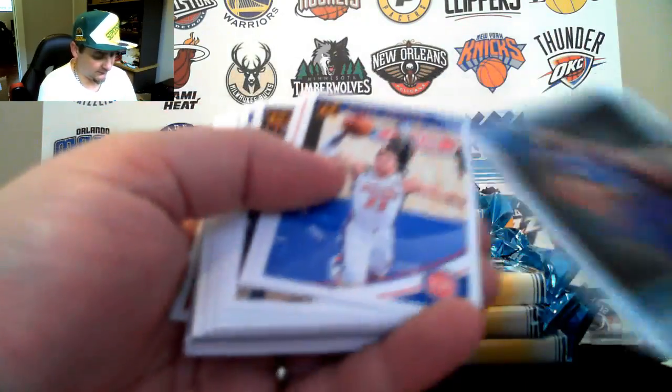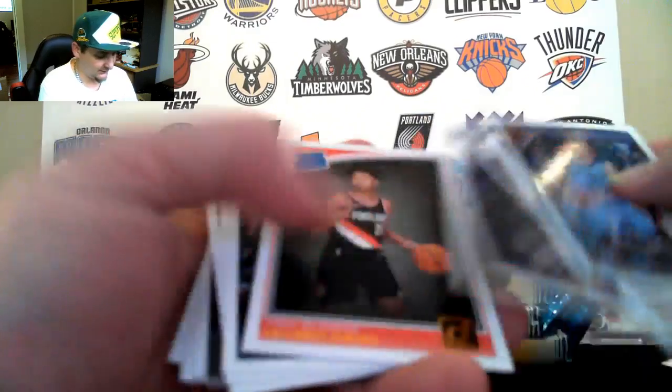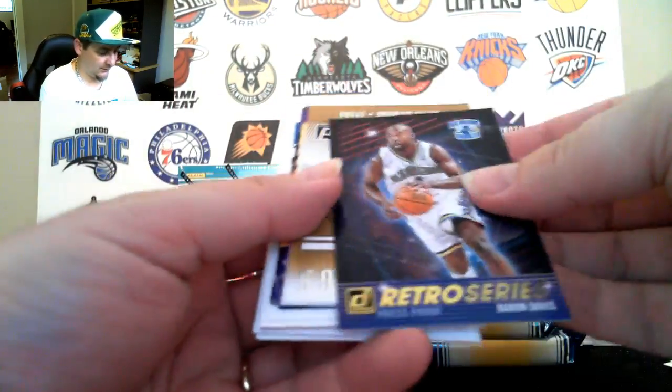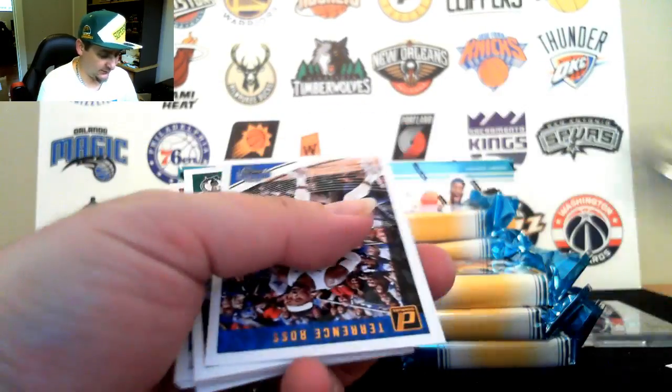Oh, it's got a bit of a dent in the front of that one, but I don't think you'll mind because you've got about 30 of that card. Baron Davis, Artis Gilmore, Moritz Wagner, Kobe, Donovan Mitchell. Got that sequence before, same card.